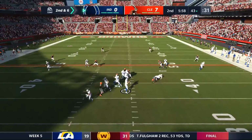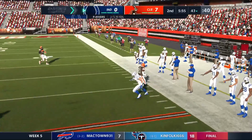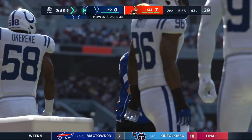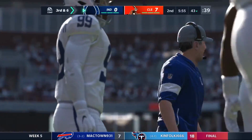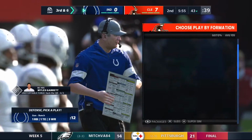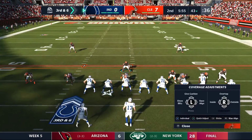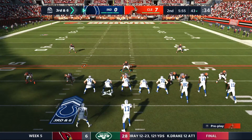To throw is Rivers. Toward the right sideline, but it's incomplete. Not sure what you're thinking here, partner, but I believe the officials have done a nice job getting together and then coming out and indicating that there was a receiver in the area. Absolutely, and he was in the area. Correct call made, no grounding.